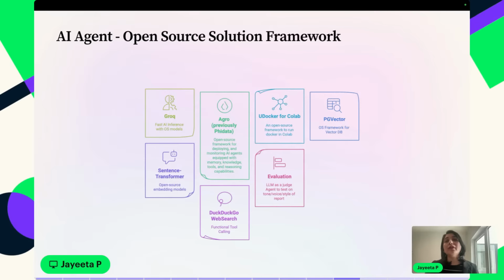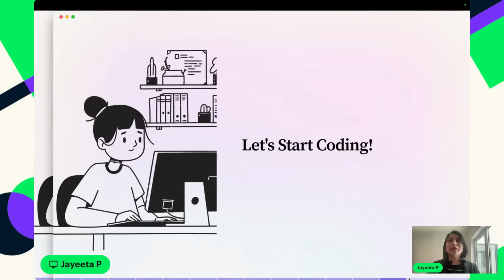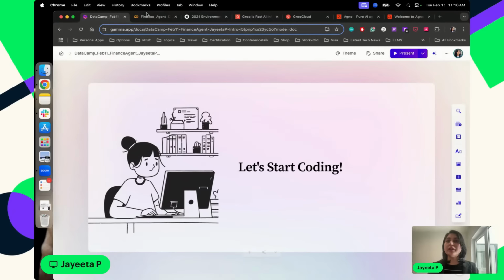All the solutions that you see here are what we're going to use for our code base. They are completely open source. As we were saying in the beginning, there are no paid services, so you don't have to worry about getting paid APIs. You need to create some API keys, and we'll go through that, but there's nothing that's paid here. So let's start coding. We've talked enough. I'm just going to shift to my next screen.